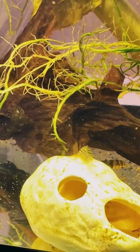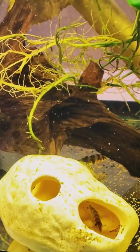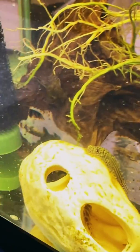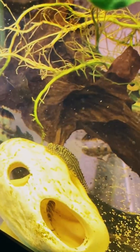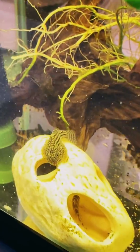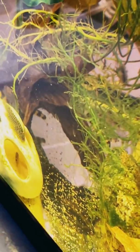As you can see, these guys have been very active for me. They're eating well. As far as the loaches, I'm feeding them the Sera tabs for bottom dwellers. They seem to really enjoy those guys. The loaches absolutely love the Sera tabs. I did end up using that old container, New Life Spectrum pellet food container. They seem to enjoy going in and out of that.